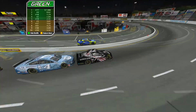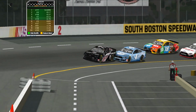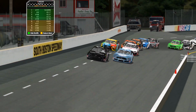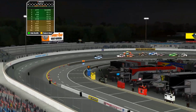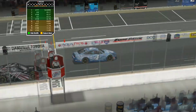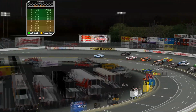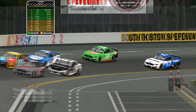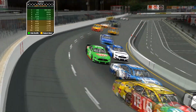Single file restart. Kevin Harvick in second. Gonna look to try and get by the 77, and right on the left rear, pushing him through the corner. Gonna waste no time getting to the bottom here. We'll see if he's able to clear, and Harvick will pull up in front of the 77 and take that spot, move the 4 to the lead. He was really good last week and continues to be just Kevin Harvick. You expect him to run well.